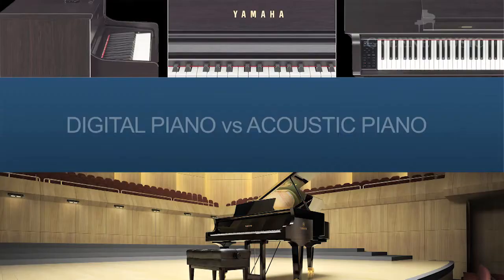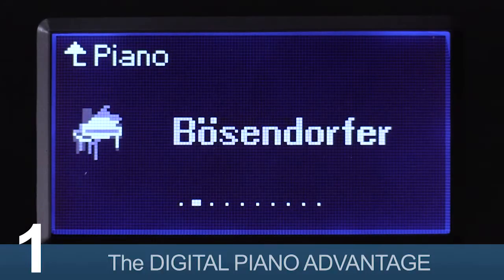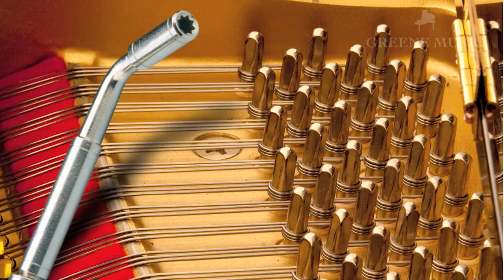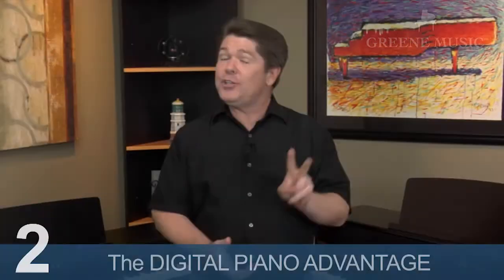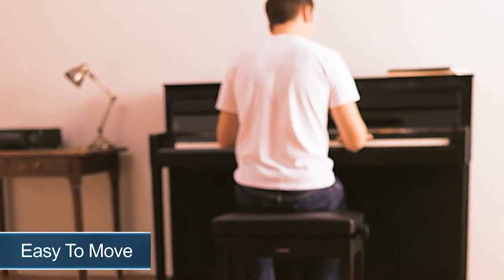Here's a great question. What are the advantages of a digital piano over an acoustic piano? Now, for me, I love my acoustic piano, but there's no denying these 4 wonderful advantages. 1, because the piano sounds and other voices are created using digital samples of a concert grand piano or other instruments, there's no need to tune them, saving you hundreds of dollars in piano servicing costs each year. 2, they are light in weight in comparison to an acoustic piano, therefore your Clavinova is easy to move.